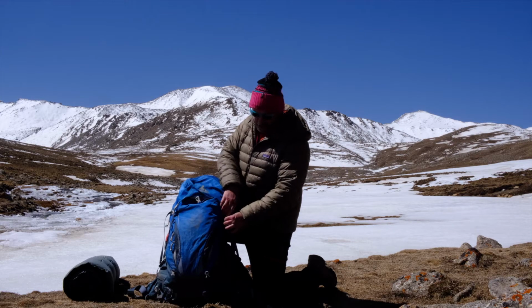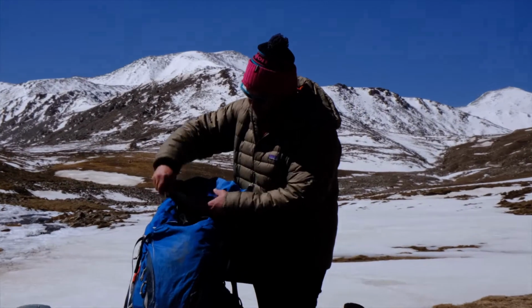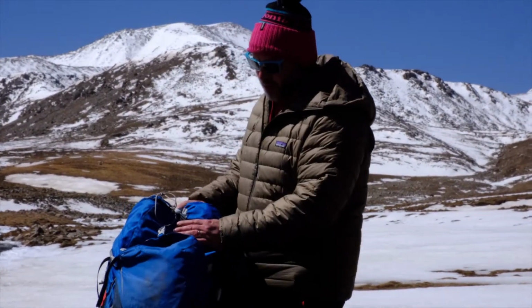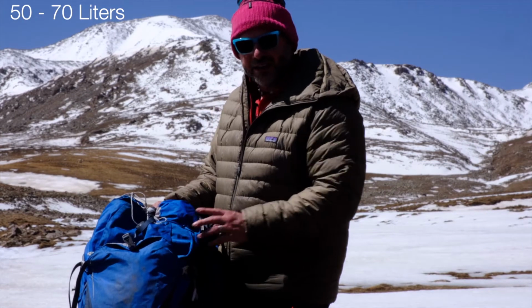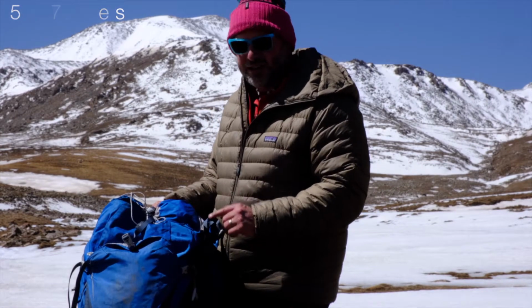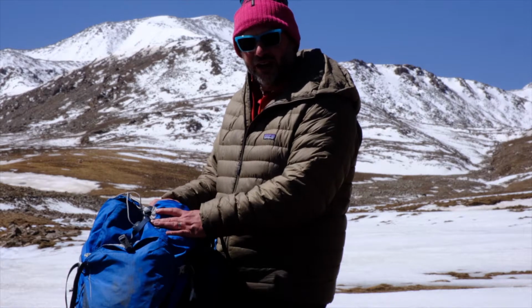So first thing, I'm going to show you what's in my backpack here. Okay, so I'm opening my backpack. This backpack is a Gregory backpack. You're going to want something that's 50 to about 70 liters. Anything smaller than that, and you're probably not going to be able to carry your tent and all the stuff you need. Anything that's bigger than that, it's going to be too much.